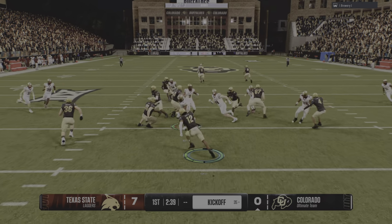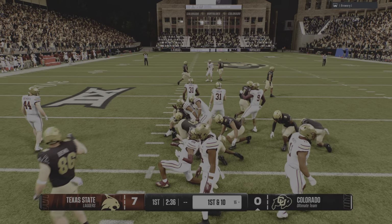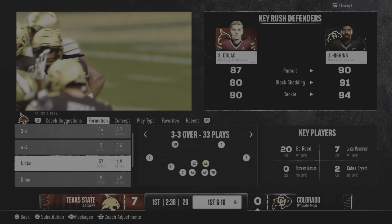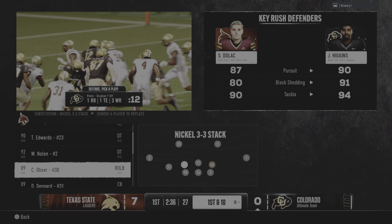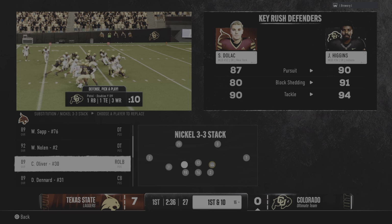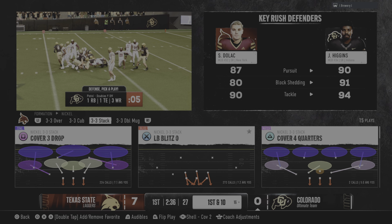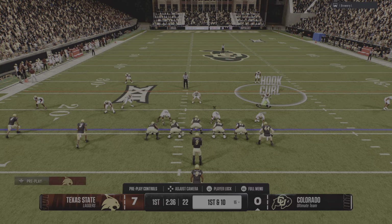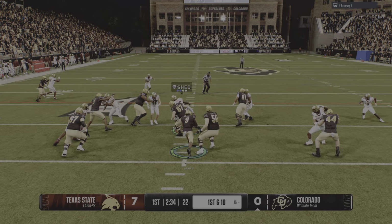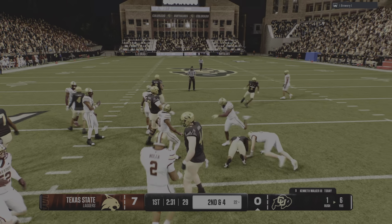He'll bring it back looking for help. Nice job by the kickoff team. Everybody stayed in their lanes, and they'll stop him at the 16. A first down for the offense. One running back in the backfield, and he has it. Ran to that daylight to pick up 6 to the 22.